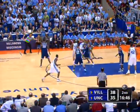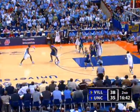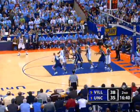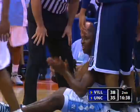Oh, my goodness. Clean block supplied by Jawad Williams on Kyle Lowry. Yeah, trying to free McCants up. There's Nardi with a slap. And a held ball, possession arrow, Villanova.